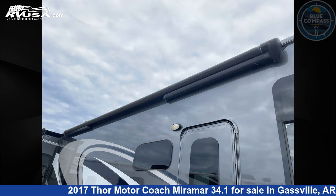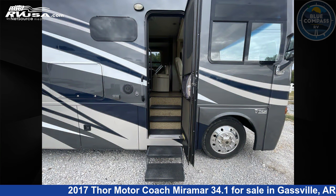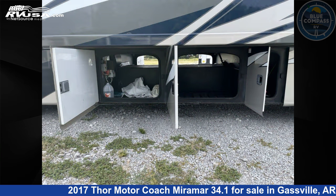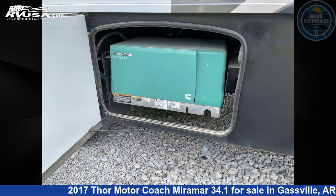This used Thor Motor Coach is 35 feet 0 inches in length and features sleeps 7, slide-out, and 100 gallons fresh water capacity. The floor plan layout of this Class A features bath and a half, bunk over cab. This 2017 Thor Motor Coach Miramar 34.1 is built on a Ford F53 chassis.